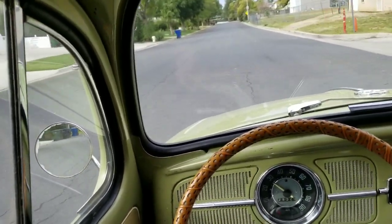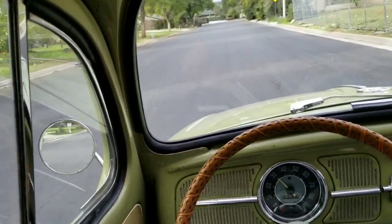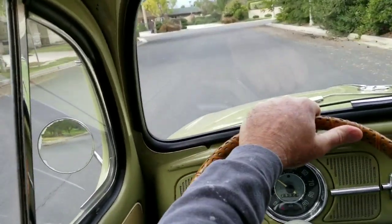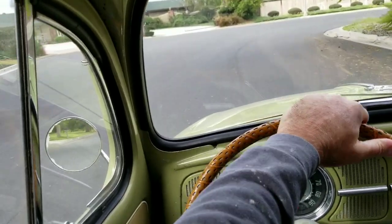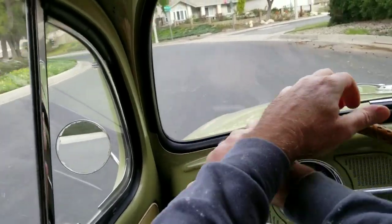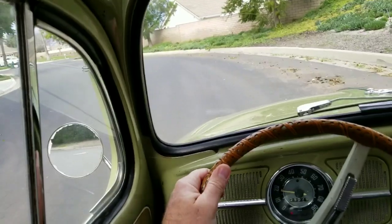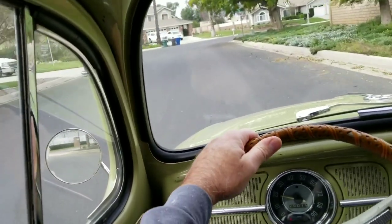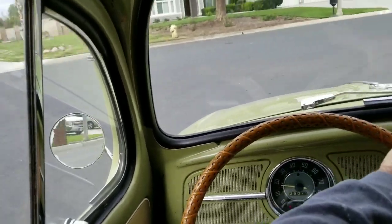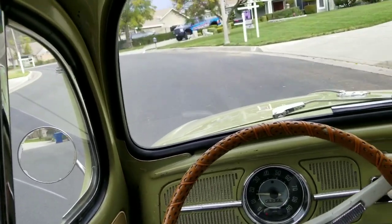So I'm gonna do a couple different things in this video. I'm gonna do the same route, and this car here is a little bit lowered, so it's gonna have a little bit different camera angle, but the other car isn't, which shouldn't make any difference on any of this stuff. But we're gonna go ahead and climb a hill, and I'll show you what it's like climbing a hill in one of these.